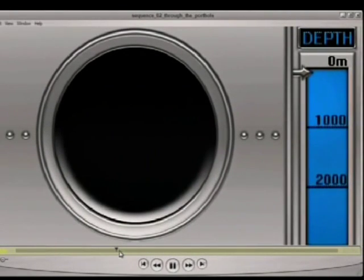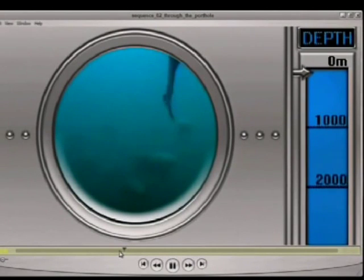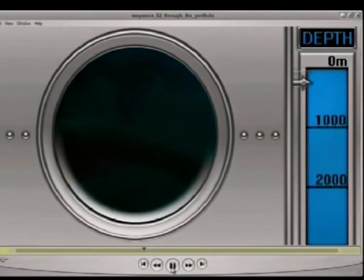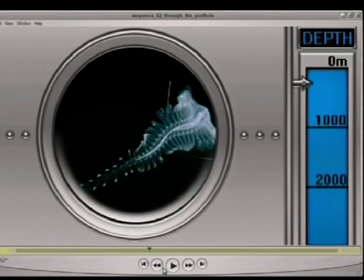Okay, so what you're seeing here, so here's your porthole, and you're looking at the depth axis here. So this is, as we go down, you're going to see this thing slide down. So here we are at the surface. Obviously some seals have come by to interact with us. And of course we're all very familiar with what happens in the near surface. Okay, oh my goodness, hold it there.